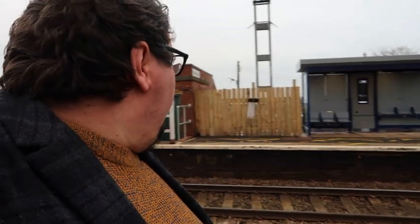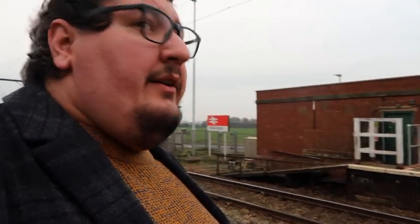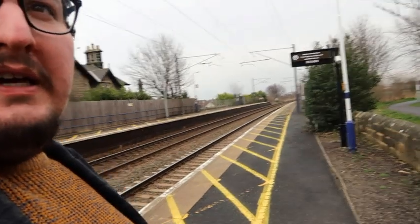So yeah, that's another one of these awkward stations ticked off. Level crossing just at the north end, waiting shelter, and timetable thing. And yeah, there's a big park next to me, and it looks like on Google there's shops, etc. So I'm going to have a bit of a wander and see what there is in Widdrington.